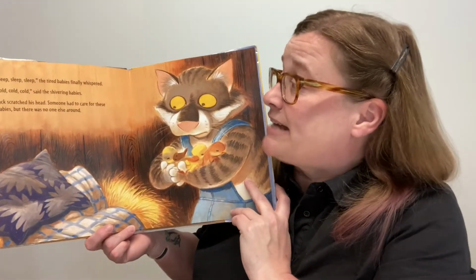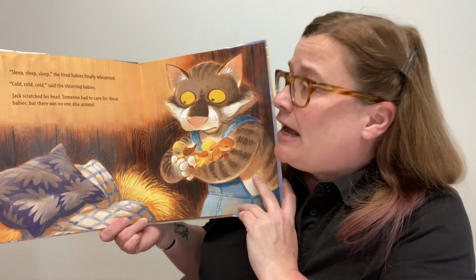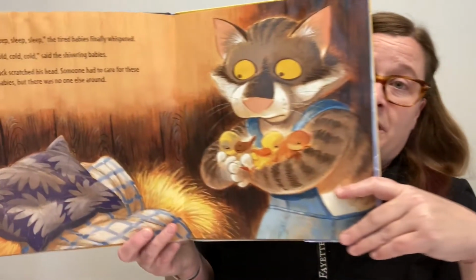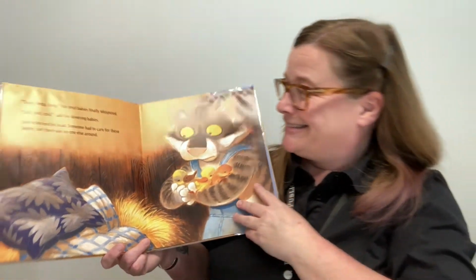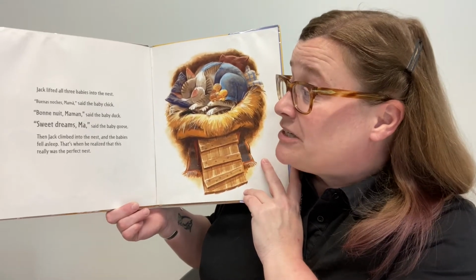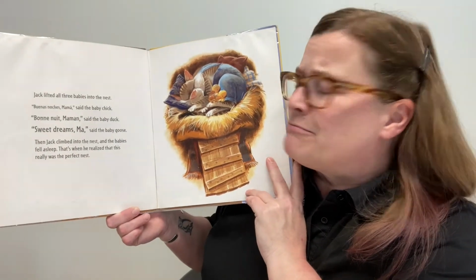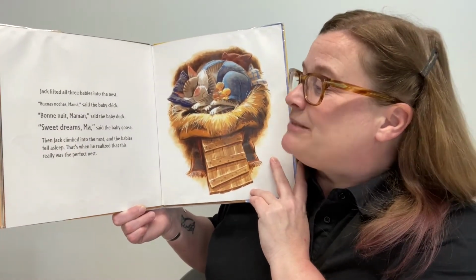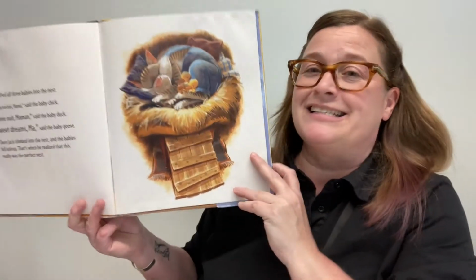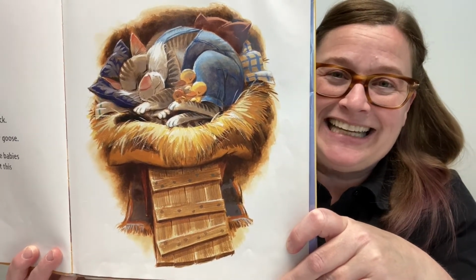Sleep, sleep, sleep, the tired babies finally whispered. Cold, cold, cold, said the shivering babies. Jack scratched his head. Someone had to care for these babies, but there was no one else around. Jack lifted all 3 babies into the nest. Buenas noches, Mama, said the baby chick. Bonne nuit, Mama, said the baby duck. Sweet dreams, Ma, said the baby goose. Then Jack climbed into the nest and the babies fell asleep. That's when he realized this really was the perfect nest. Aw, what a wonderful ending.